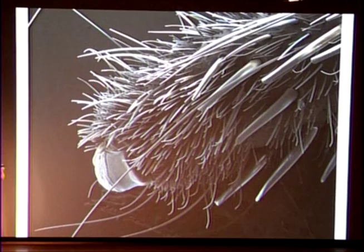So the suctoral organ, this is a SEM, a scanning electron micrograph or photograph of the very tip of a pedipalp of a Solifugae. And this balloon-like thing that's popped out of the tip of the pedipalp is the suctoral organ. And it turns out that they can pop it out or pull it back in. And it looks like a little balloon thing that's popping out or being pulled back in.